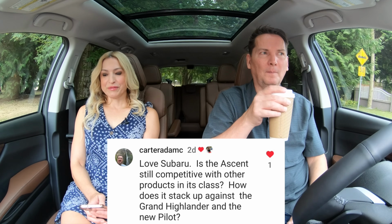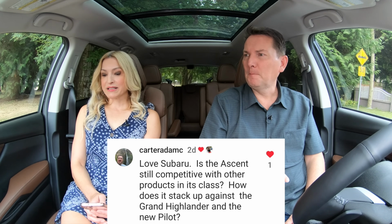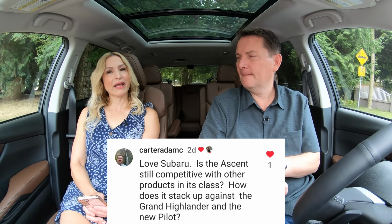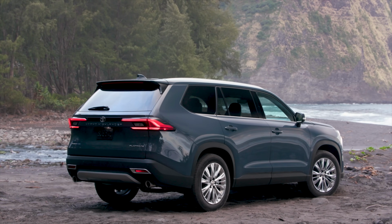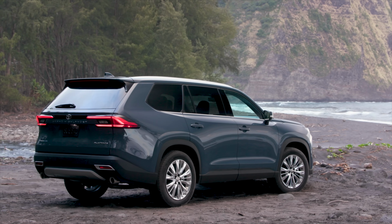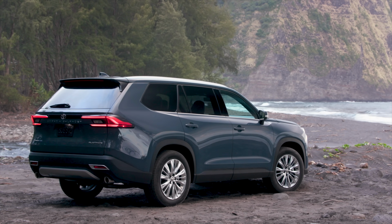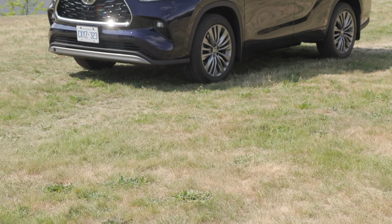Love Subaru. Is the Ascent still competitive with other products in its class? How does it stack up against the Grand Highlander and the new Pilot? Well, I call it the Grande Highlander. She's a biggie. It's tied with the Atlas for the biggest, along with the Chevy Traverse, as those are the 3 biggest in this class. So I would say it's not really up against the Grand Highlander. It's more against the regular Highlander.